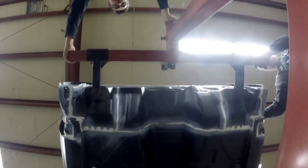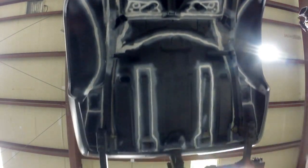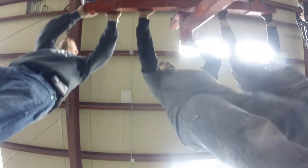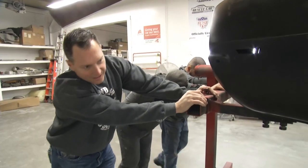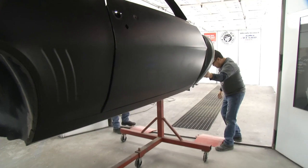Now that Martin and Tony are done applying the seam seal, it's off to the paint booth. The team uses the booth as an oven to help the seam seal cure, making the bond permanent. Okay, we're gonna hit the ramps, so the ramps are at width.